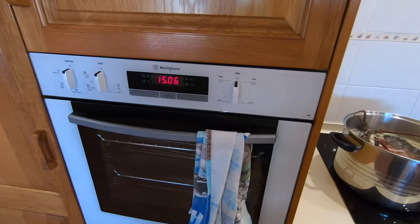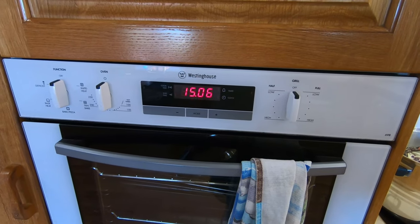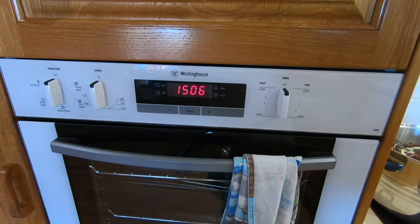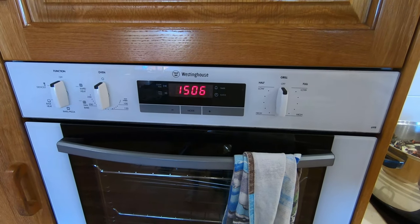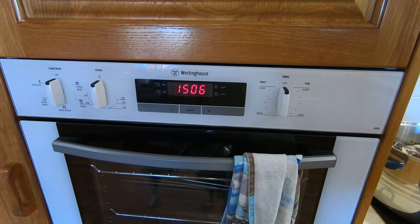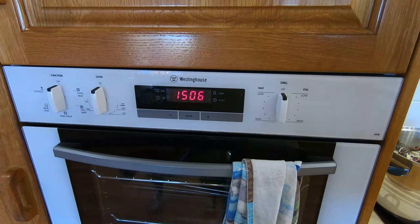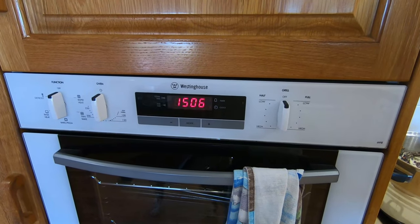So the time is 6 minutes past 3. So 9 minutes for the slipper lobsters. So 3:15, we want to take the slipper lobsters off. And then we'll give the other ones another 7 or 8 minutes after that. Give them about 16, 17 minutes for the big ones.